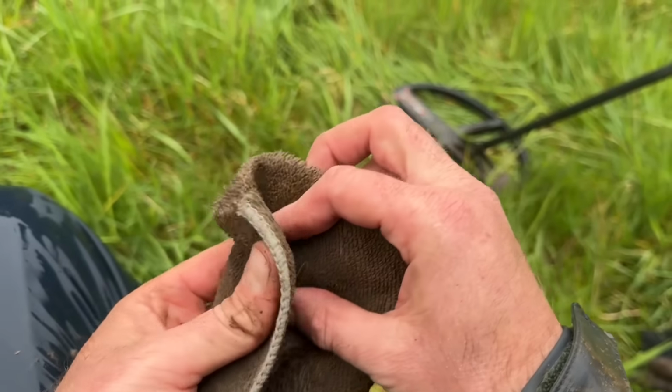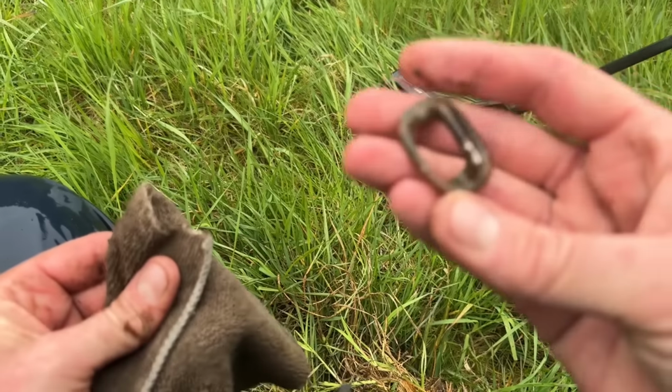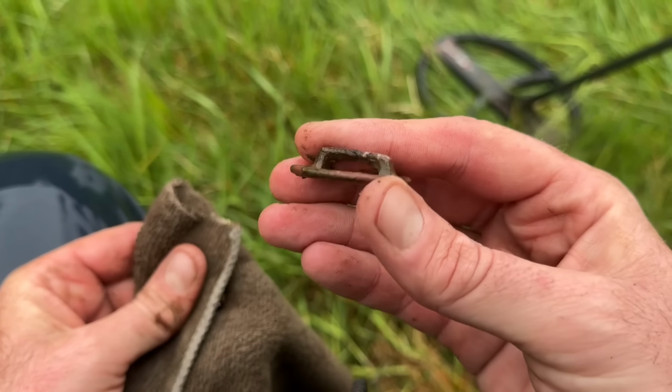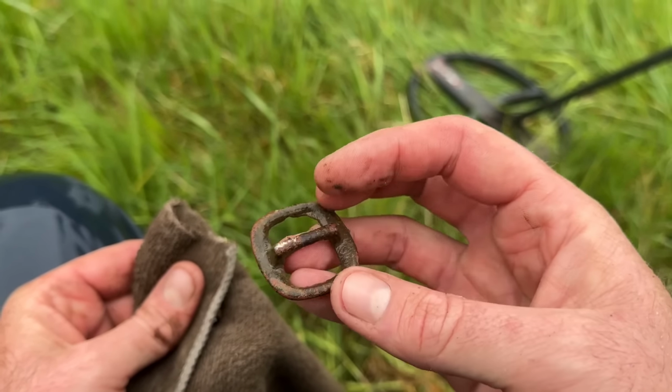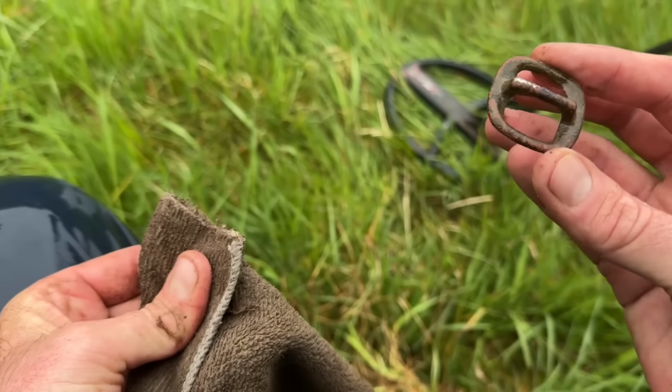Here's Mr. Simon. Well, a buckle. Oh, Simon's got a buckle. No, a belt. Looks like you've hit it with a spade, Simon. Maybe. Yes. But yeah, it's a horse buckle. Probably 19th century, early 20th, but yeah, nice thing.